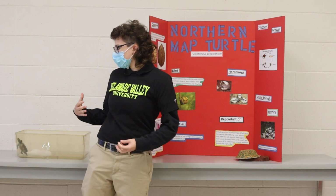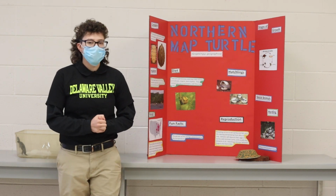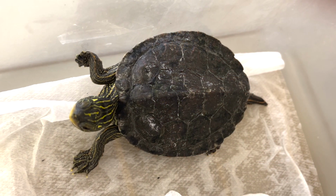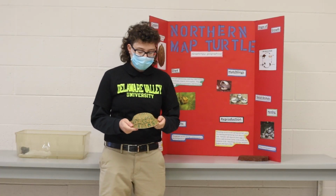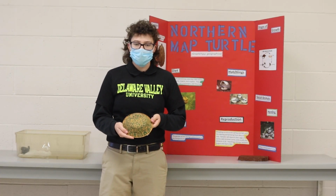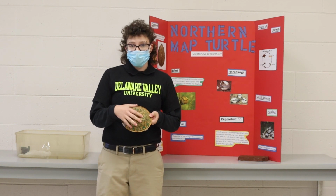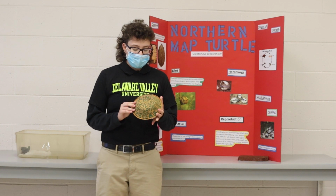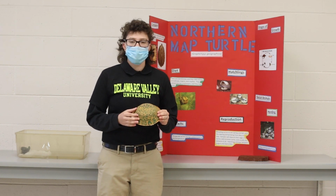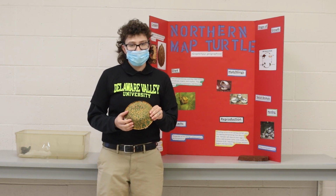Right, so this animal has a lot of cool features. So probably the coolest is where it gets its name. It gets its name from the markings on its carapace. So here we have a model of what a map turtle's carapace or the top shell would look like. And then on the bottom we have the plastron. So it gets its name map turtle because they resemble contour lines like you would see on a map.